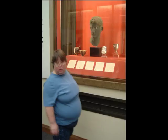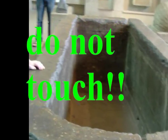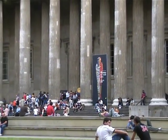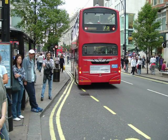And of course, Deborah constantly had to be looking and touching, even though it said not to touch. And this is the criminal. She touched, and they had to come tell her, don't touch, don't touch, don't lean. They may be more afraid of people falling in. Especially short people? Yeah. Leaving the British Museum, we took the bus downtown.